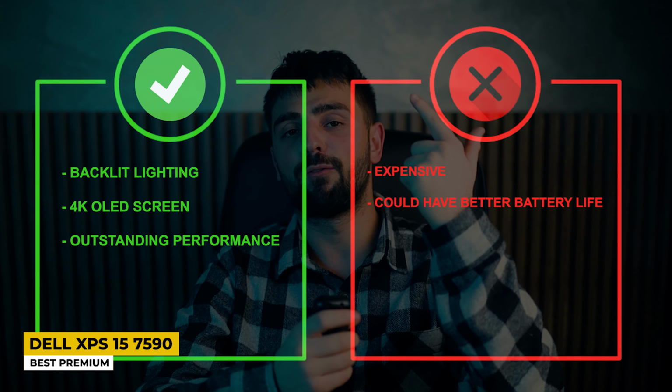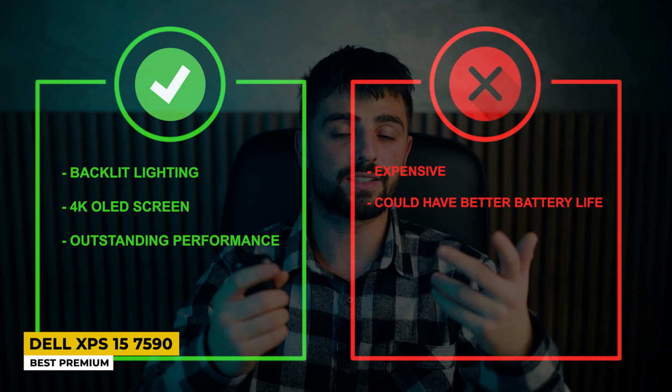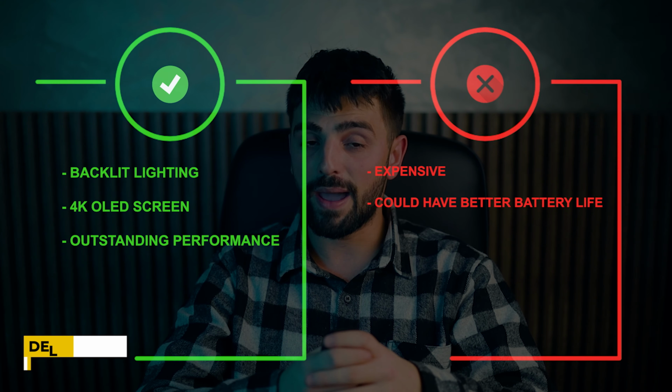Pros: backlit lighting, 4K OLED screen, outstanding performance. Whereas for the cons, expensive and the battery life could be better.